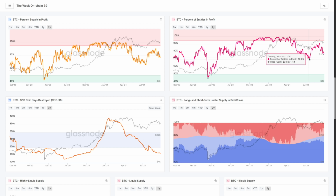So what we saw was 16.8% of entities that returned to profit, and we've since seen about a 10%, or 9.8%, correction of that. So if you think about that, that's 16.8%, and then we've had a 9% retracement. That's something on the order of about 58-60% of the entities within this zone who are largely short-term holders and thus more likely to react to price.